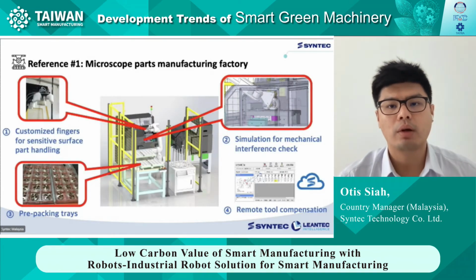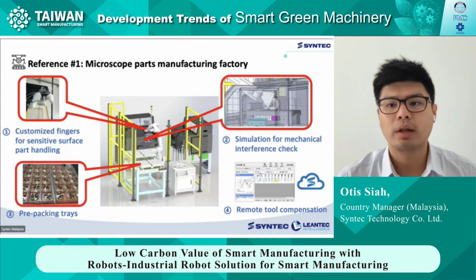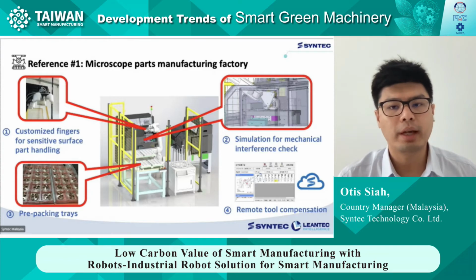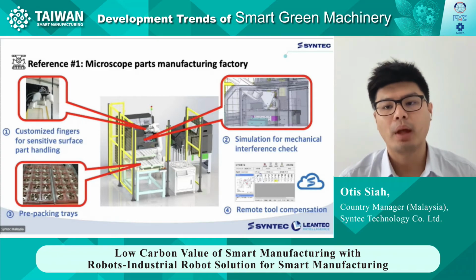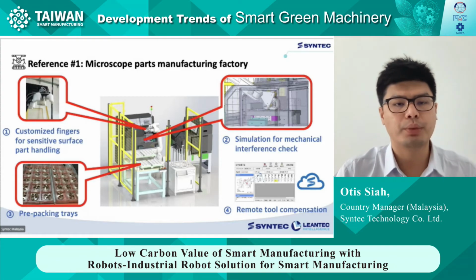Here, let's take a look at this production cell. First, we have designed a customized finger for a sensitive surface to ensure that the handling by the robot is smooth and leaves no stress on the part. Secondly, due to the limited space in the machines, we have simulated the solutions to prevent any mechanical interference. Also, all the output from the cells will be in pre-packing trays so that we reduce the time required for the next process. And lastly, we also implement cloud solutions and remote two-way conversation apps in this project.